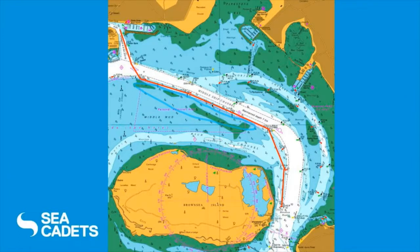What about speed limits? I happen to know that up at the top end here in the port area, this is actually all a 6-knot speed limit and minimal wash. Once you get out into the Middle Ship Channel and past this buoy here, Stakes Buoy, then it's a 10-knot speed limit in most of the harbour. And little things like that we need to know about.